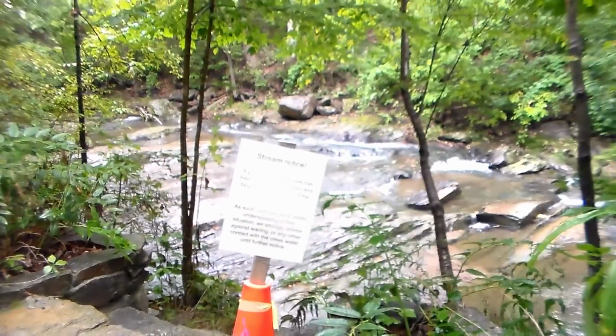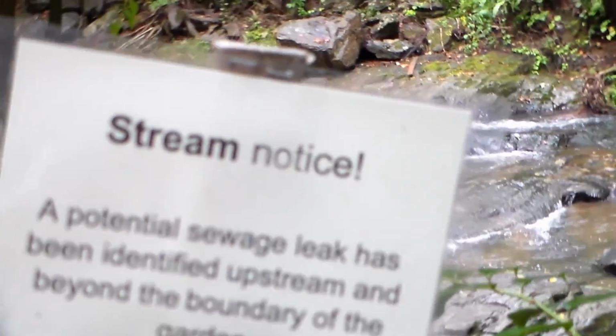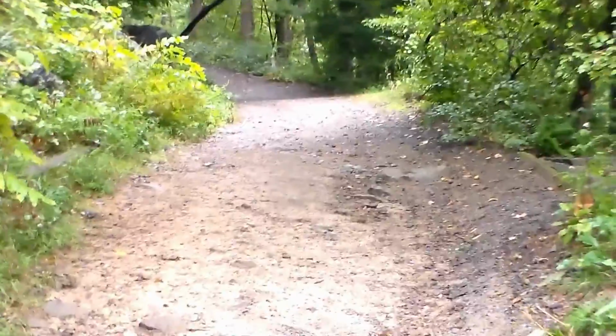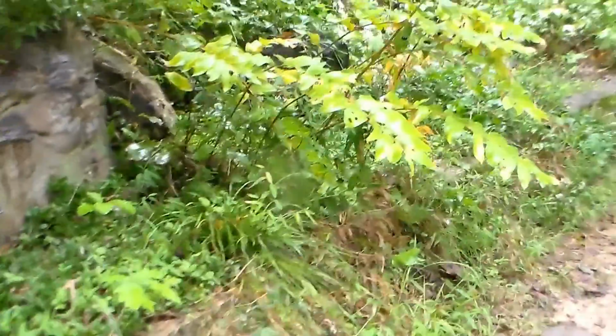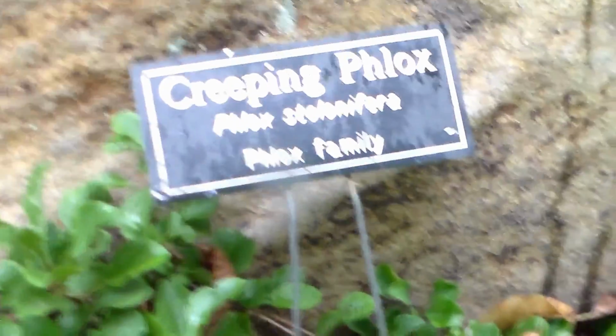Okay, now we're back down at the stream, and here's another notice about the sewage leak. So definitely we're not going to go back and go in the water today. We're doing the trail along the stream now. We're going to look to our left for signage that identifies some of the specific plants in this park.